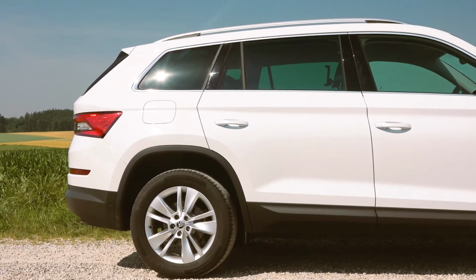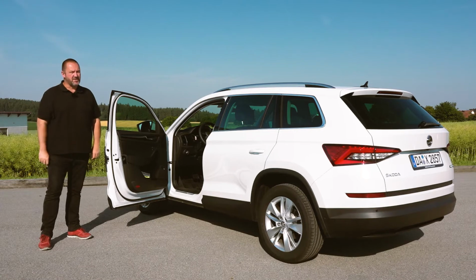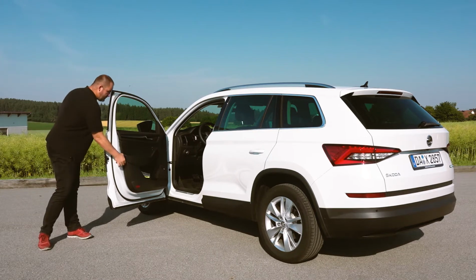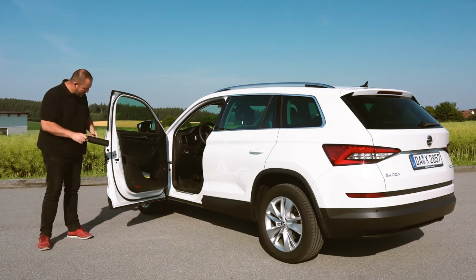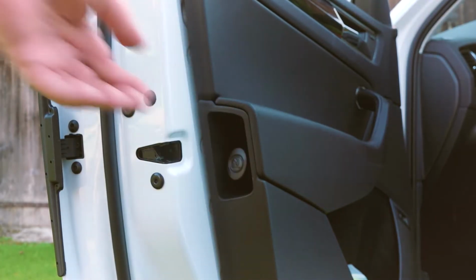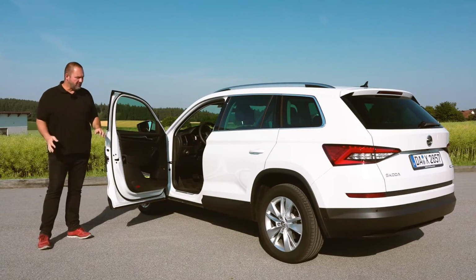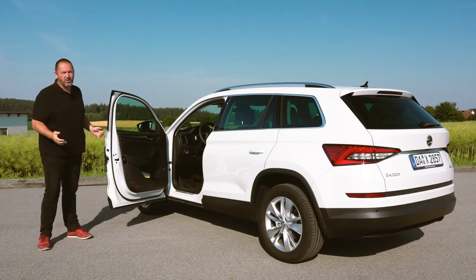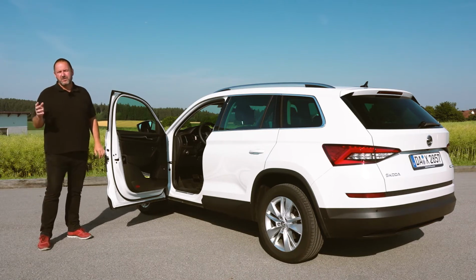A very practical feature which we for sure don't need today because it's very sunny, but I can tell you the next rain will come, are umbrellas. Skoda offers two of them in the new Kodiaq, one in the co-driver's and one in the driver's door. They're mounted here. I think that's very practical. When they're wet and you put them back in, the water will go out of the car. There is a drain in there, and I think that's very clever, and it doesn't take any space at all. In some other Skodas you may find this solution beneath the co-driver's seat.